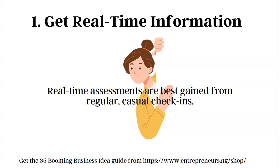Number 1. Get real-time information. Getting real-time information is the only way to know exactly how a worker is performing. This information needs to be through direct observation by yourself or a manager. The real-time feedback should be written down so that it can be referenced when you start to craft your review. Real-time assessments are best gained from regular and casual check-ins. During check-in, you make sure everything is on track and that employees know what is required of them. You can also take note of more complex concerns you want to raise in the formal performance appraisal.